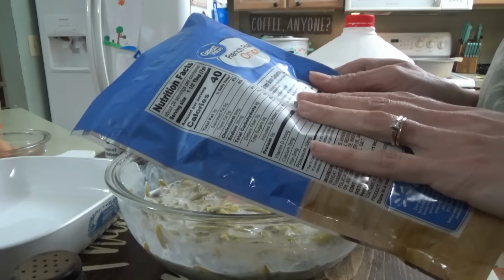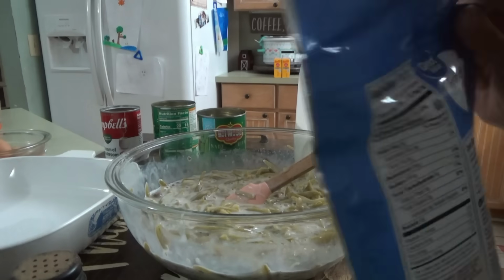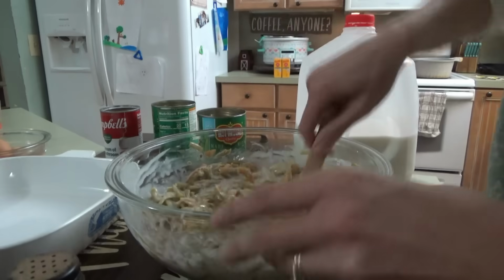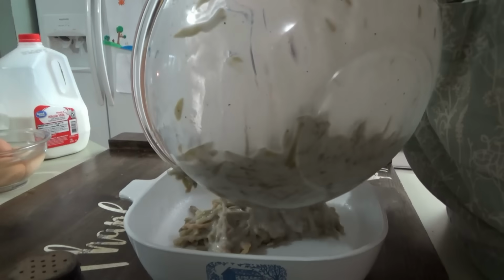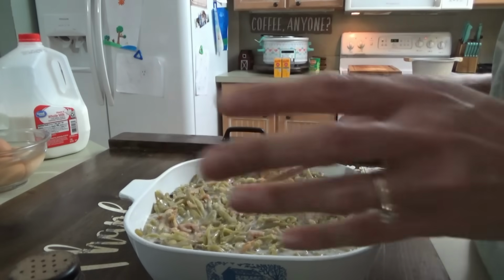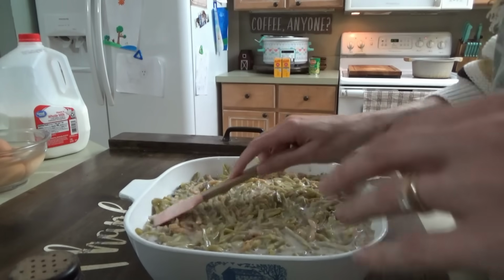Let's see. Oh, this is the recipe right here, yeah. They add Worcestershire sauce to theirs, and I think the Campbell's can recipe adds soy sauce, but we never put that. Okay, now I'm gonna spray this casserole dish. Pour this right in here. Okay, so we're gonna bake this for 30 minutes, and then we'll take it out, put the rest of the French fried onions on top, and bake it for about 5 or so more minutes until they start to brown.